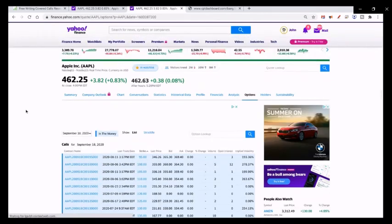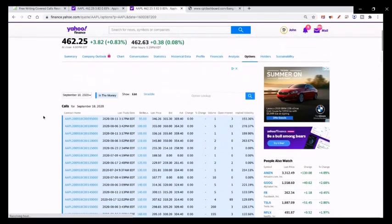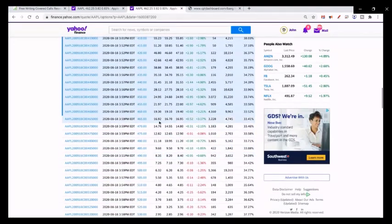Now I've selected the September 18th expiration. Okay. So what we're going to do is give somebody the right, but not the obligation to take our shares away from us at the money. So basically around 460, 465. The idea is I own 100 shares and I'm going to write that covered call. Now, currently the premiums are sitting at a fat $19 a share.